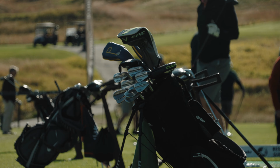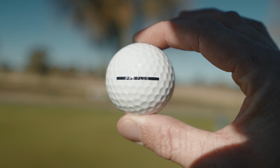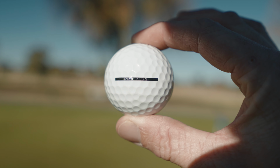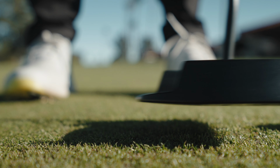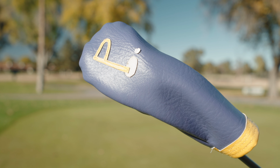For balls, I'll either use Pro V1s or the Vice Pro Plus balls, but mainly the latter because they are significantly cheaper and I can't really tell much of a difference. And finally, yes, those are custom-made head covers, a gift from my wonderful mother.